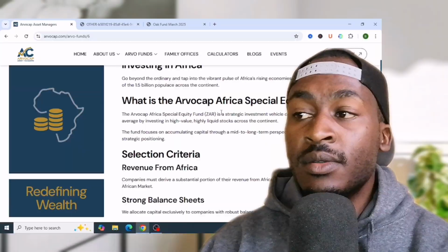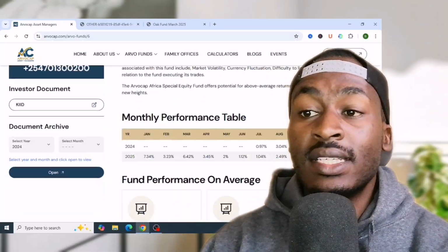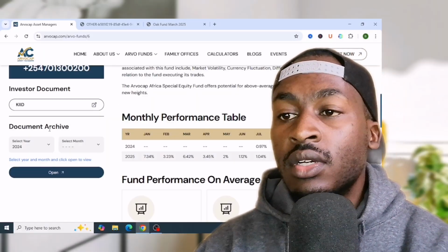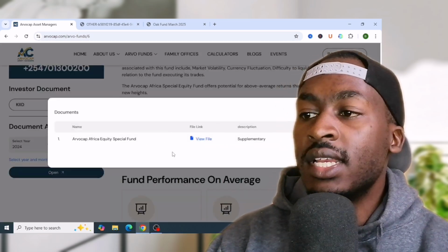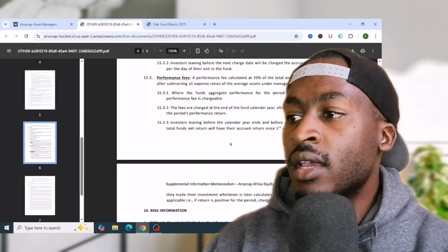So in case you want to invest in Arvocap African Special Equity Fund, you can just go to your Chrome browser and search for Arvocap African Special Equity Fund. Then it will bring you to this page where you'll be able to access some more information. For example, you'll come to Document Archive and click on 2024. Click on Open and it will bring you to this pop-up window. Then click View File so that you can have access to this document.